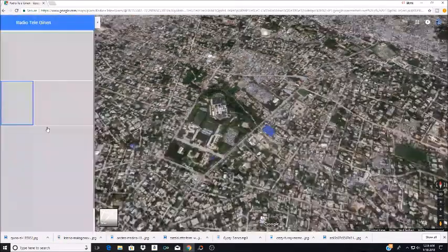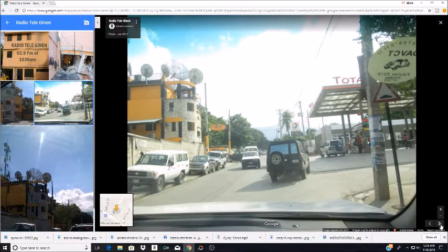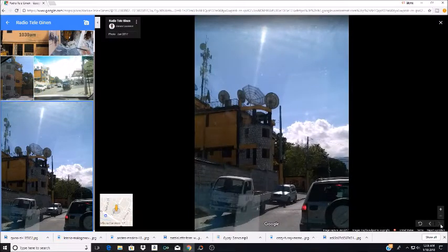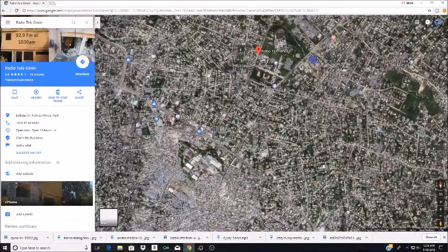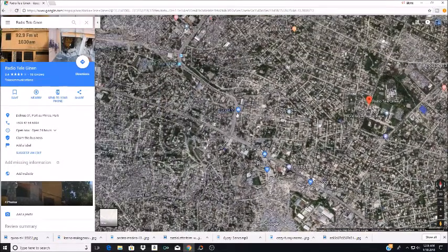Okay. Oh, neat. Look at what it's letting me do. Okay. That's the radio station there. I guess this is outside of it. Cool. I love it when they let me do Street View. That is an interesting looking building, isn't it? But, yeah, that's right there. I want to do that again. Let's explore Haiti some more.